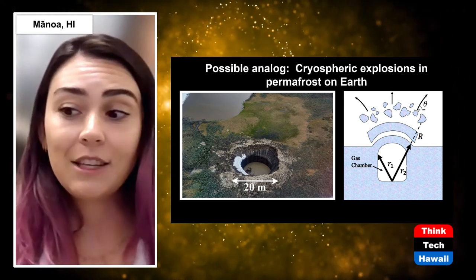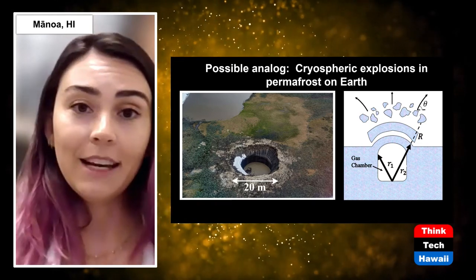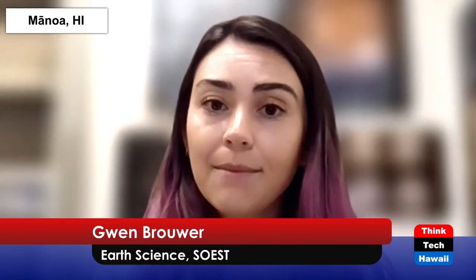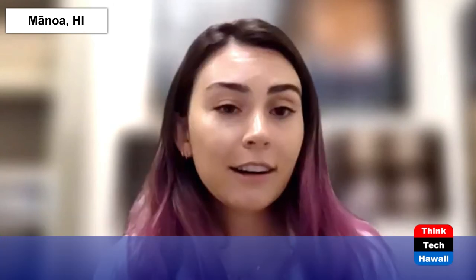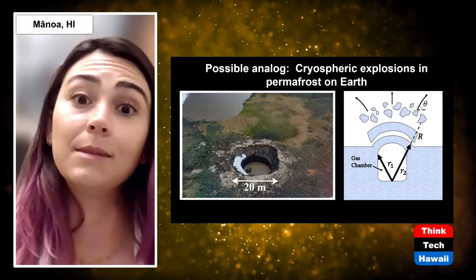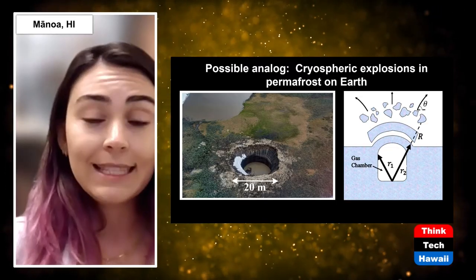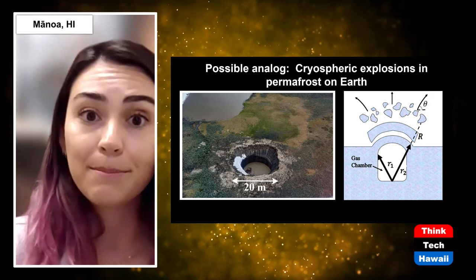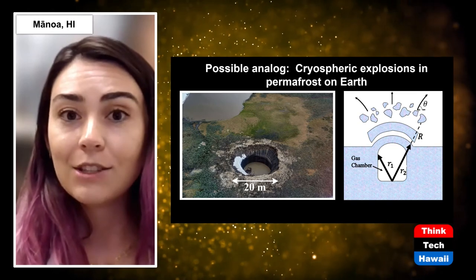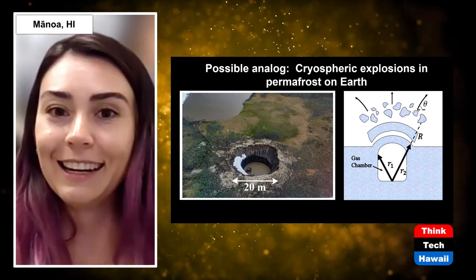So Titan is thought to have a lot of these things called methane clathrates. They're essentially like a gas molecule trapped in an ice cage. And so if the pressure or the temperature changes, it can release this gas. And on Earth, we know that there's a bunch of methane clathrates under the permafrost. And as the Earth is warming or the pressure is changing, they can release gas too. And so that's one of the mechanisms that's thought to form these features on Earth, is the accumulation of this methane that's been released from clathrates under the permafrost and exploding. So there's a couple of connections there.